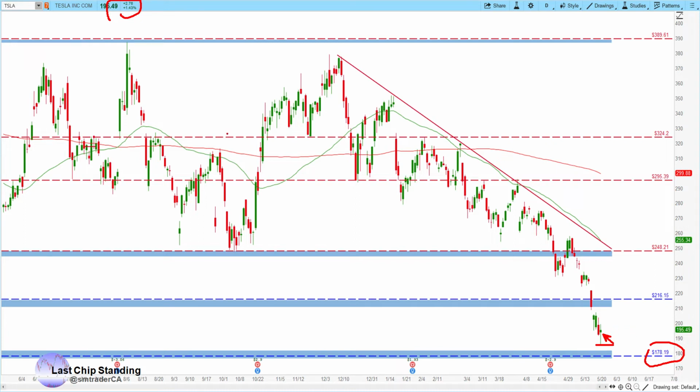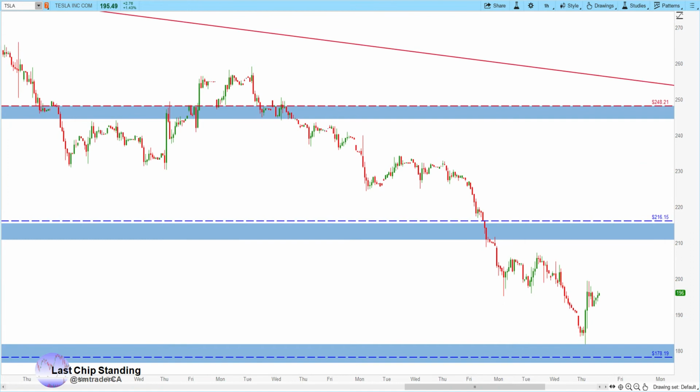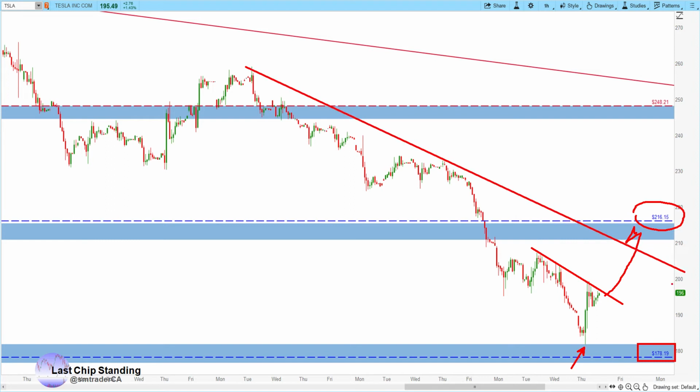And right now, if we go and take a look at the hourly chart, it actually came down to this support zone here, around this 178 area during the overnight session. So basically I'm still looking to see whether this thing could come up to this 216. We could look at this as a little bit of a short-term trend line, but there's also this intermediate trend line. So even if it comes up, it still has to break this trend line, get above this 216, and then see whether it would be able to bounce back up.